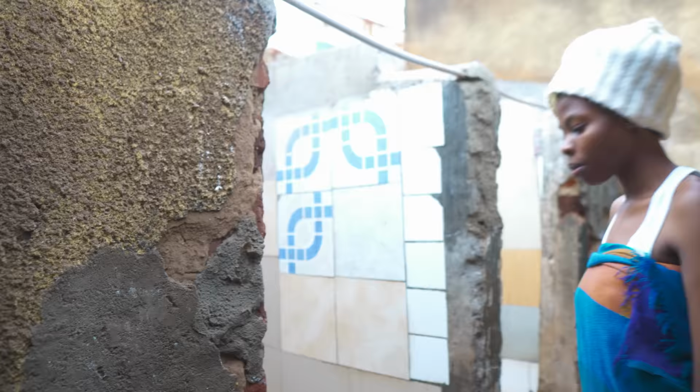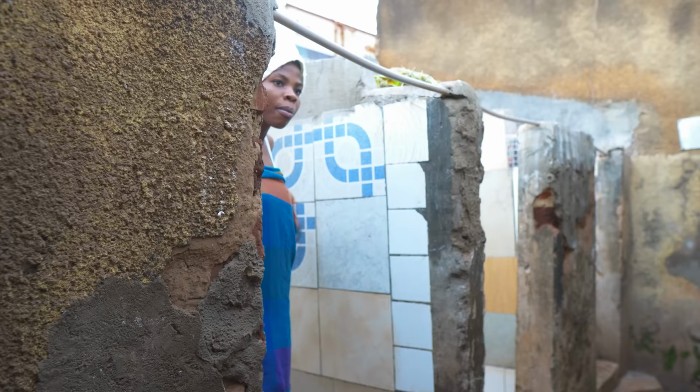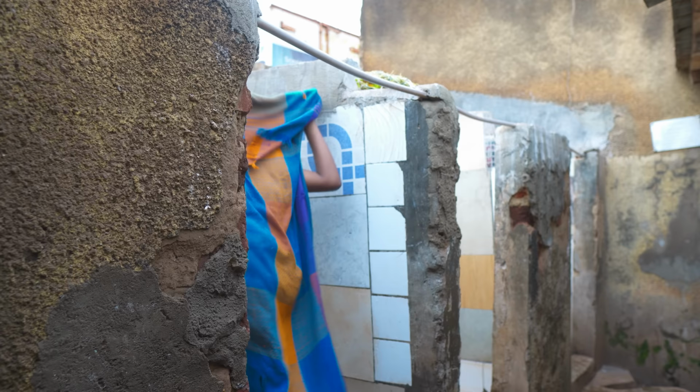This is their shower area. It also serves as a urinal, which is interesting. The people hang their towels on the bar for privacy.